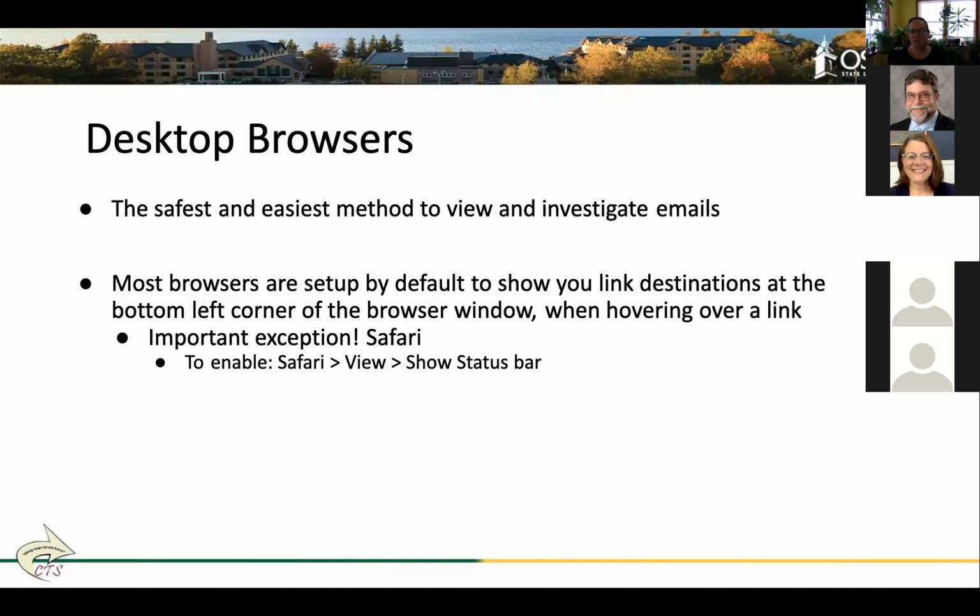The only exception to that bottom status bar is Safari, and it's called the status bar in Safari, and you can hide it. It's in the view menu of Safari. If you ever need to check and see whether or not you have that turned on, that's where you go to check. You can either show or hide it. All of the other browsers, as I mentioned, have that enabled. It's kind of difficult to enable or to disable for obvious reasons. So that should be set up for success for you already. And that's the part that you want to trust.